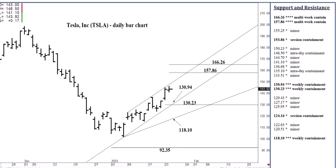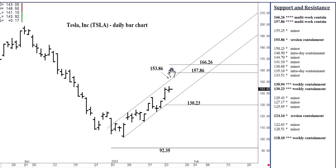And in fact, let's take a look at the day itself. This 153.86 channel top is a session containment level. So upside today, I've got 146.50, nothing more than yesterday's high, Tuesday's high. And if we push or open above 146.50, 153.86 is in reach, where we can place a good high prior to the earnings report. I'll let you know that this 153.86 rises to 156.62 on Thursday, and by late in the week, it actually converges entirely with this 157.86.